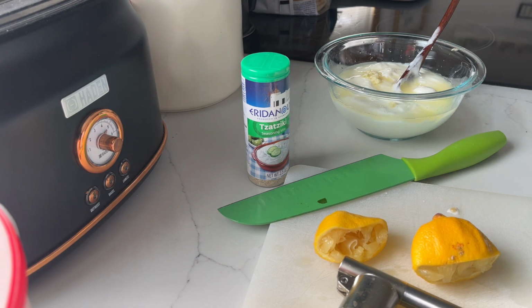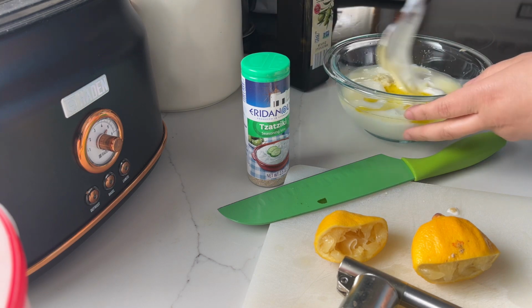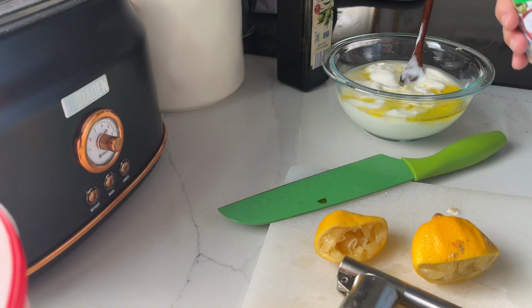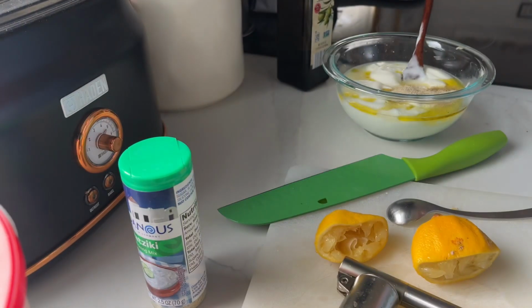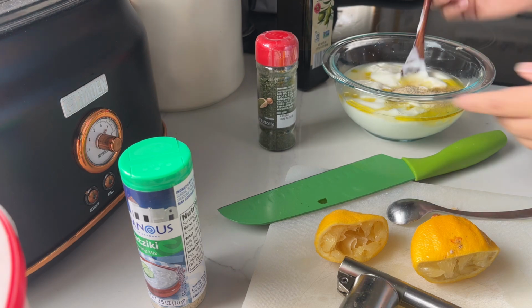olive oil. I don't know why I put the olive oil away. I should have left it out. Okay, a little olive oil, feeling organized. A little olive oil. And then I'm gonna mix this. Actually, no, I want to add this first. Not too much for now, because I don't know how salty it is. And I might add some dried dill, depending. I'm gonna try it first. So let me just mix this.